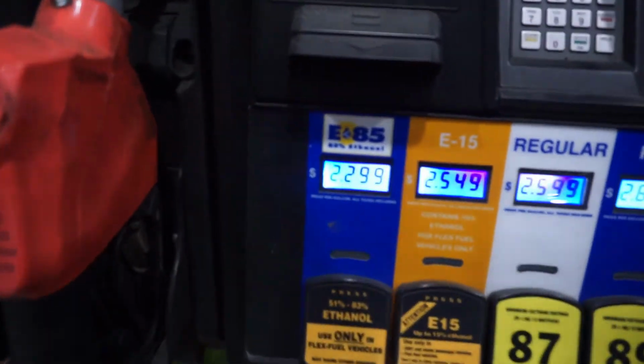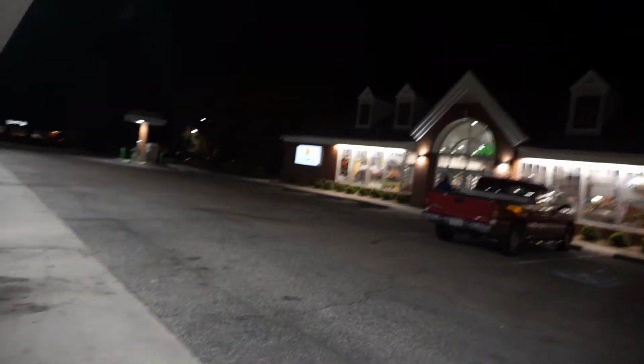All the way up there. E85 at the spot, getting some gas real quick.